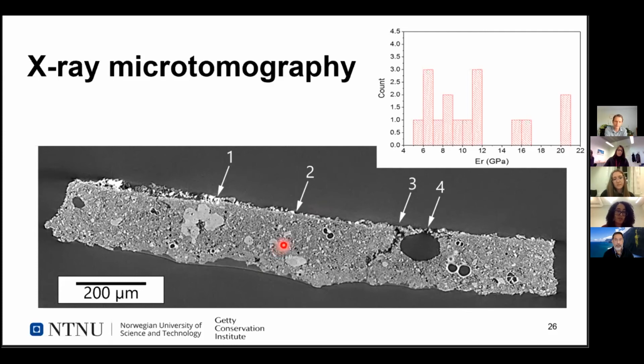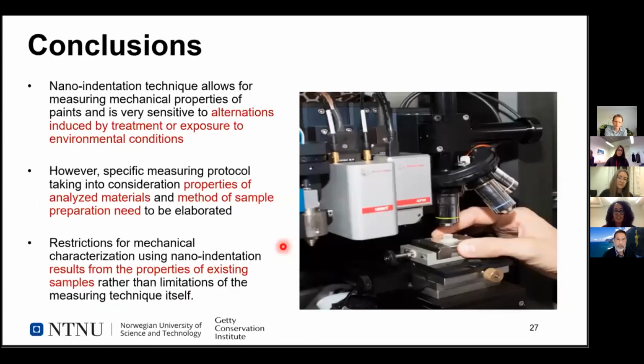So with all of those things, I just really want to stress that nano indentation is actually a really interesting technique that allows you to look at localized properties. You can also use nano indentation if it's inside an environmental chamber like the one at the Getty Conservation Institute to look at the effects of temperature and relative humidity, along with, as we showed in other studies, you can look at treatments.